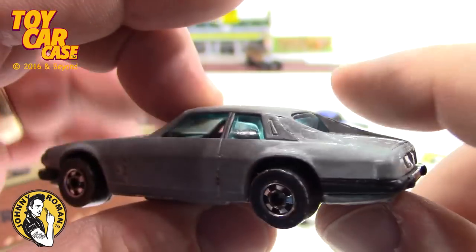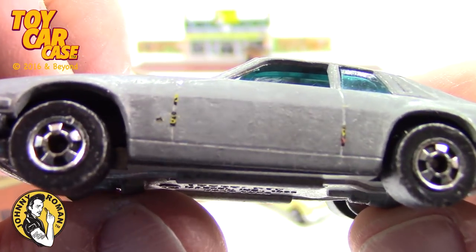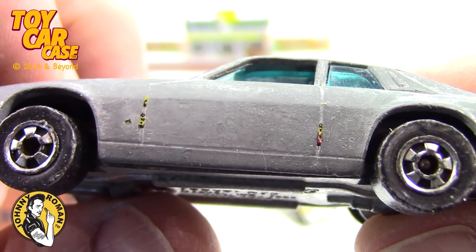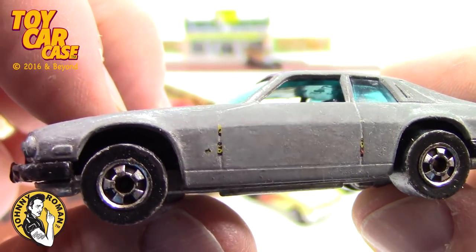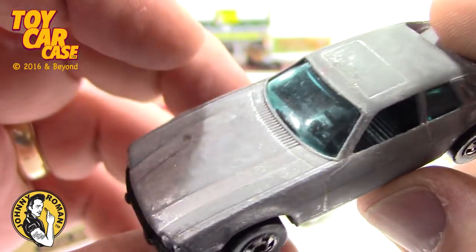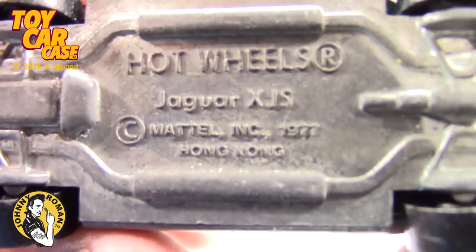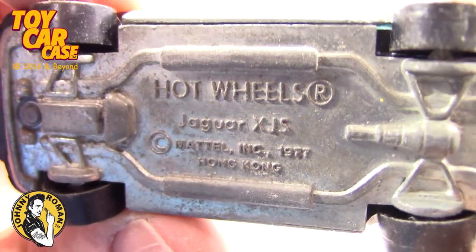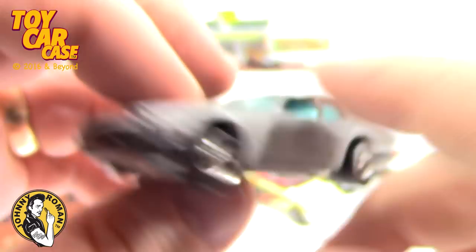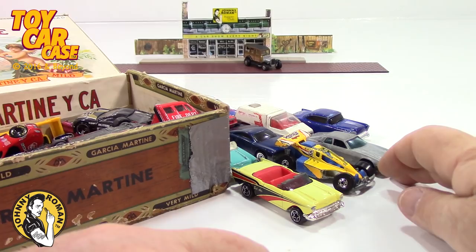Yep, XKS, isn't it? Right? You can see where the Tiger was. Or the Tiger. The Jaguar was on the side there. You can see it in the cracks of the door. This baby's been sandblasted in the storms out in Arizona. XJS, 1977. Whew, baby, that's an old one. Love it, love it, love it.